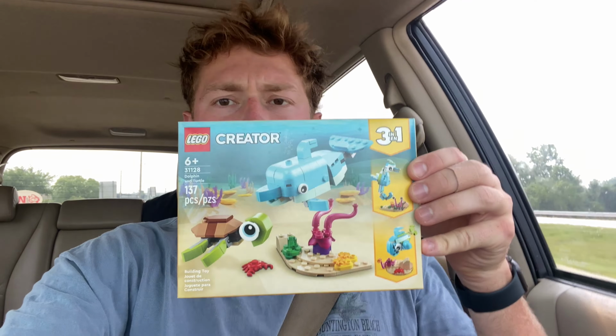Anyways, at that second Walmart, although we did not get the AT-ST, we did pick up set 31128. This is one I've been looking at for a while. It's a cute little set. I think it's pretty cool. You can build a seahorse out of it too, but it's mainly a turtle and a dolphin. It's a cool little set.